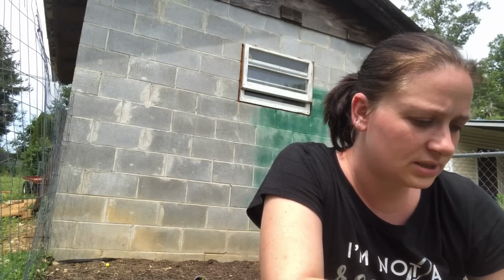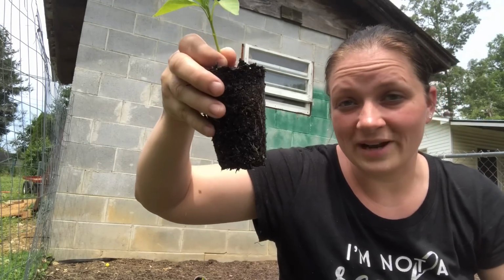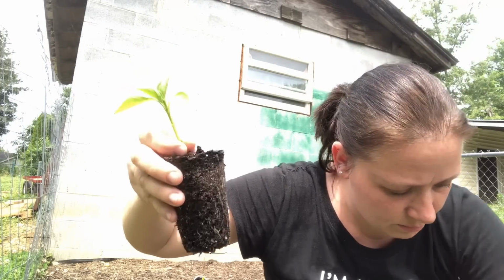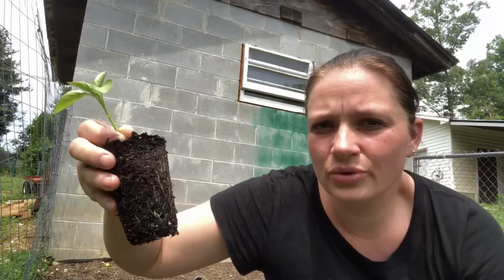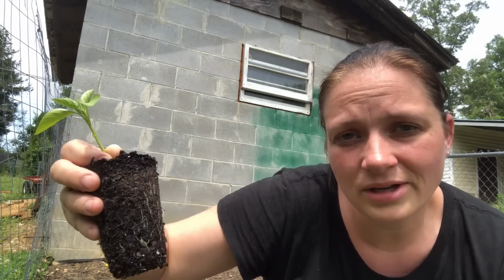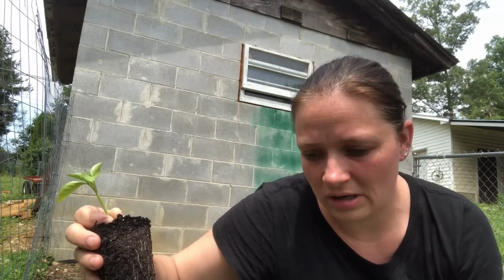This garden actually has landscape fabric down and then mulch on top of it, so it's pretty easy to plant in. But you see my peppers, they're really ready to go in the ground. But basically I just have to cut a hole in the landscape fabric, then dig a hole in the ground, and then put my plant in. And there are no weeds in this garden. It's been amazing so far.